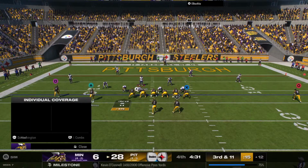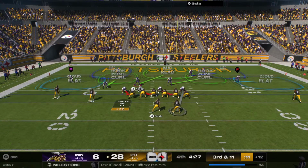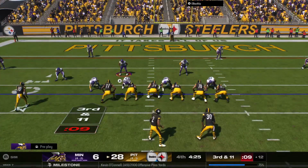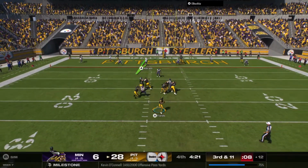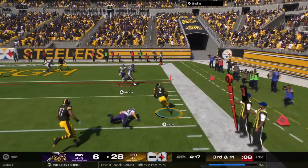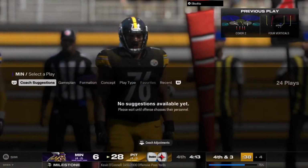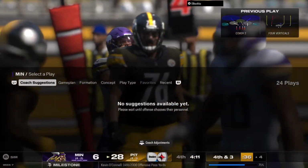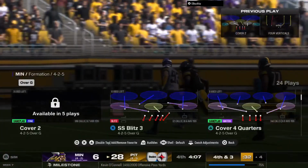Here we go, son. Hurry up. All right. Out of the gun, Fields. Flush to his right. And they'll get him down about 3 yards short of the first. Give him 8 yards that time on the scramble, and now 4th down. That was a good effort there, trying to do it on his own.